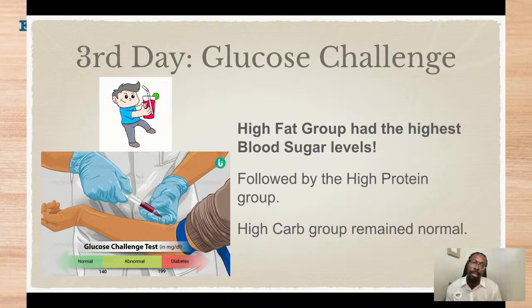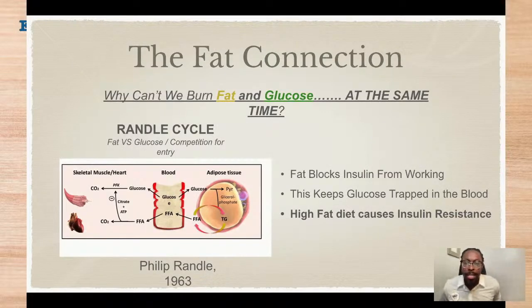eventually your body, your system gives in and your insulin gets tired of being rejected, right? Your pancreas gives up and you become diabetic. It's a high fat diet that induces insulin resistance. And I should also say that when scientists want to induce insulin resistance in lab rats, guess what they do? They put them on a high fat diet, not a high carb diet. They put them on a high fat diet to experiment the effect of insulin resistance. So the fat connection continues.